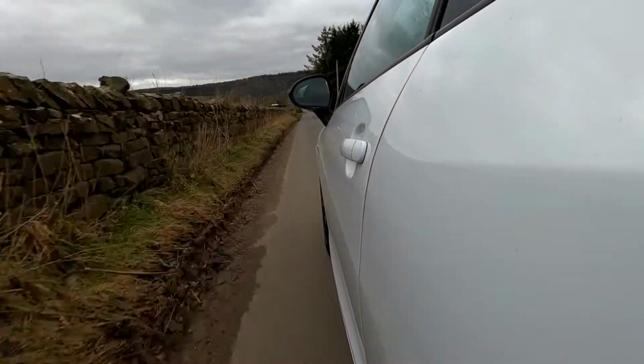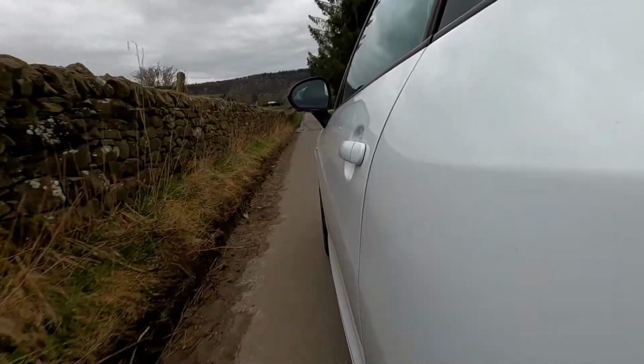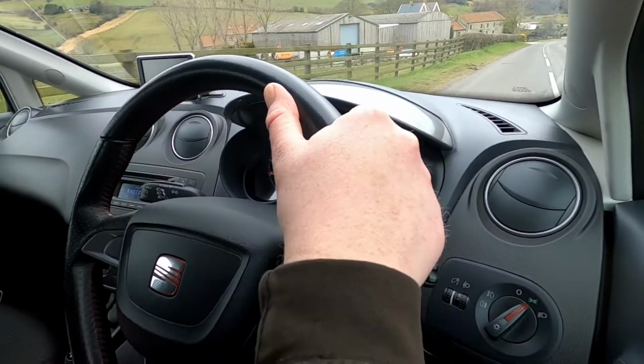I mean, it's not powerful and it's not fast, but there's enough power to get it going and have a lot of fun with. Now, it's a 1.2 litre 4-cylinder turbocharged petrol engine with 103 brake horsepower, 175 newton meters of torque. So it's nippy. I mean, it's got a 5-speed manual gearbox, and the gear changes are really nice. They're not notchy, they're really nice and precise, and it's got quite a short throw for it, to be fair.